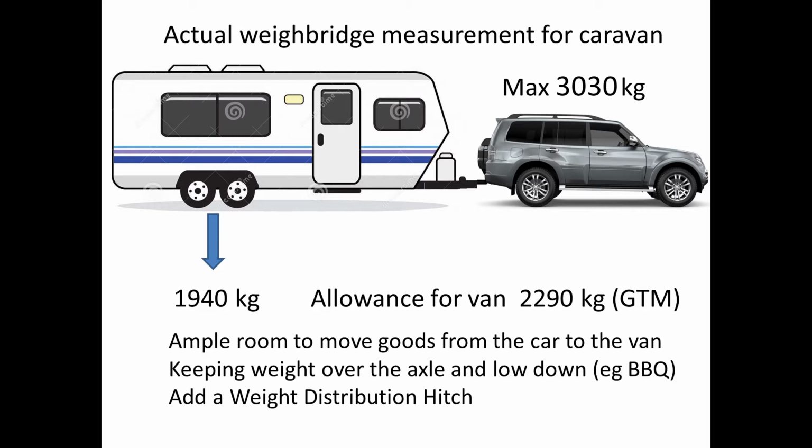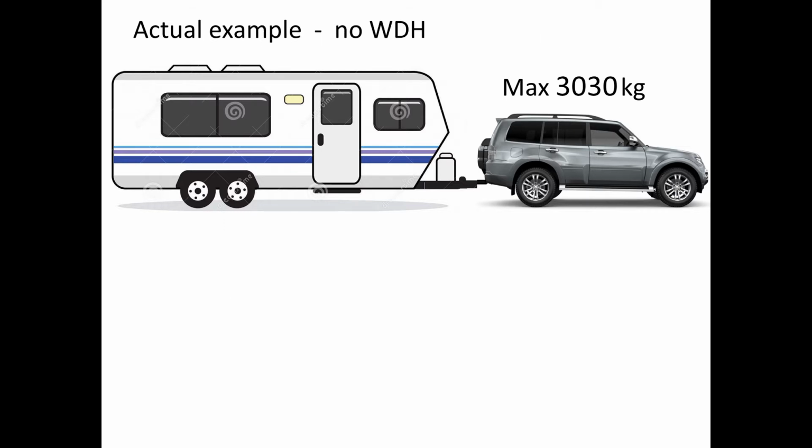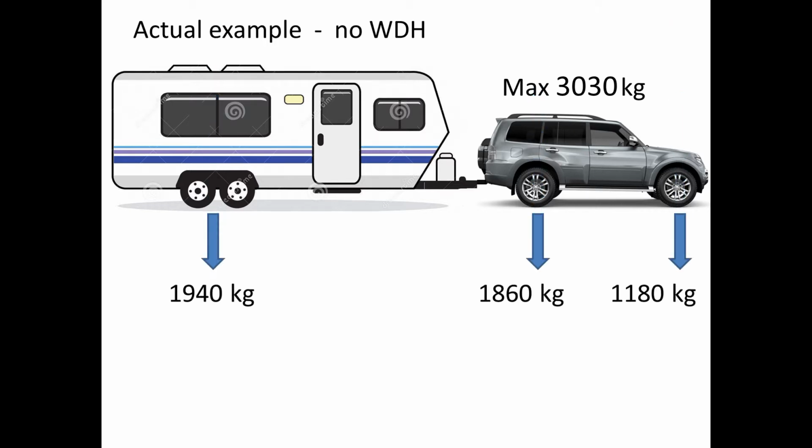So if you had a weight distribution hitch in the whole scenario, things change. So we'll go back and have a look. This is with no hitch, so with the 1940 on the van wheels, 1860 on the back of the car, and 1180 on the front. Actually, if you go back to that slide I had before, the car on its own, you can see that the caravan has not only added weight to the back wheel, it's taken weight off the front, and that's not good for your steering.